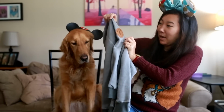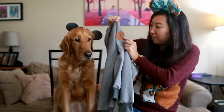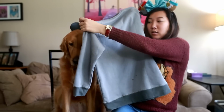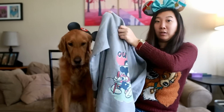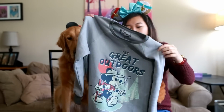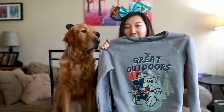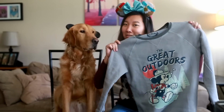On the side, it has a patch that says Mickey Mouse, the Great Outdoors, kind of like a fake leather patch with a tree in the middle, and it doesn't have anything on the back except for some of Gumbo's drool stain right there. And I really like this. It's really soft and fleecy on the inside, and I love the outdoors, and I love hiking, especially with my dog. So I really wanted to get this because it was something I could wear outside, and it fit the nature vibe, but it was still Disney.